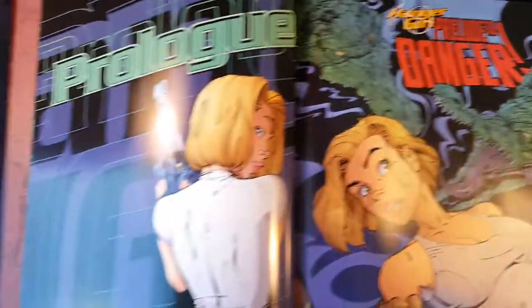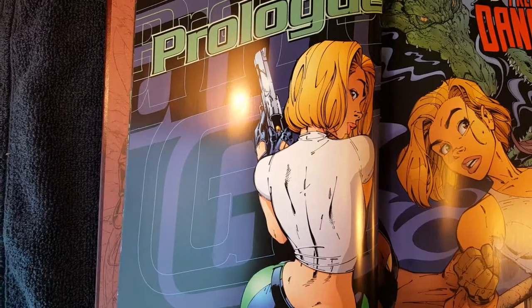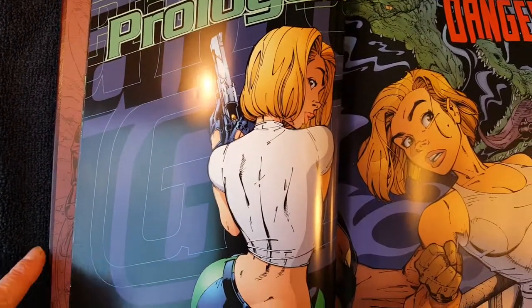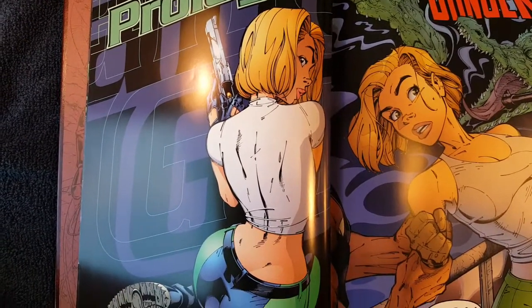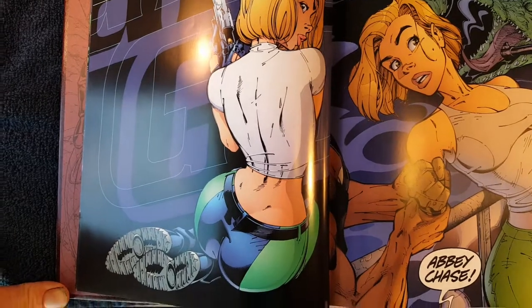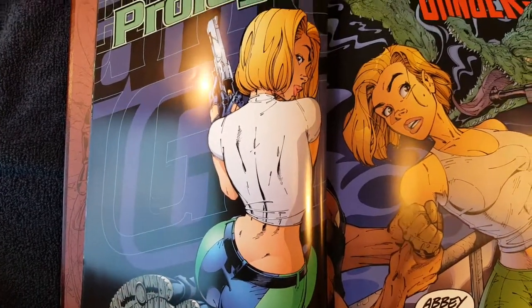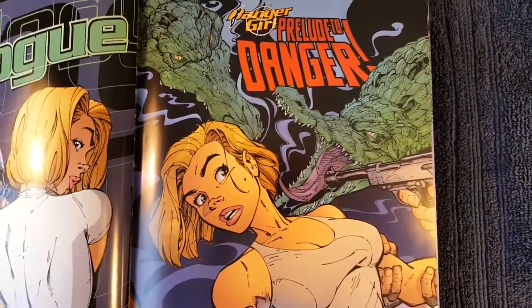So anyway, the cover image is very, very nice. It focuses on Abby Chase, a great shot of her. She looks powerful, but maybe something's going on behind her. She's looking back, she's ready to go, though. She doesn't look helpless. But anyway, we get inside with this great opening splash page.